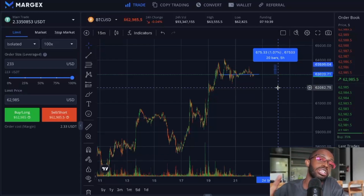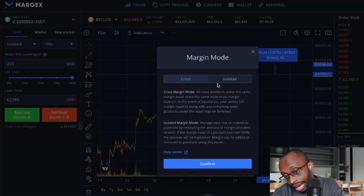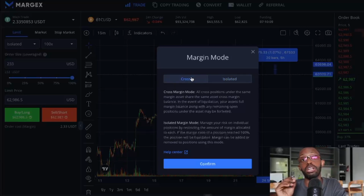The nice thing about Margex is it gives you two options. You can use isolated or you can use cross margin. Cross margin is letting you use your entire balance, so any other token you've got would be part of the liquidation price. Now, if you use isolated, you're only taking a risk on what you had bet as your main amount. So if you had put $50 in there and that was an isolated bet, then that would be your full loss. If you had put $50 but done cross margin and you have another $50 in your account, you have double the space for it to move. But if it takes that whole space, then you lose the entire balance. So you need to be very cautious and keep that in mind.